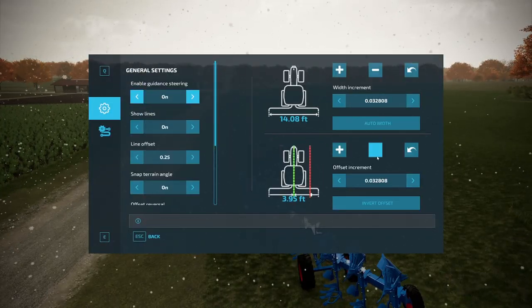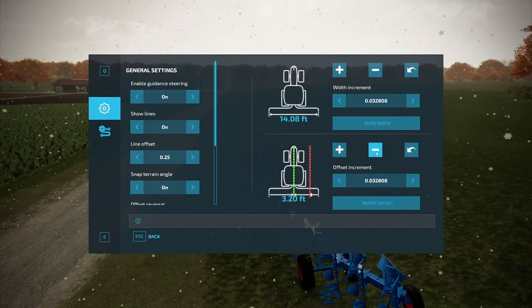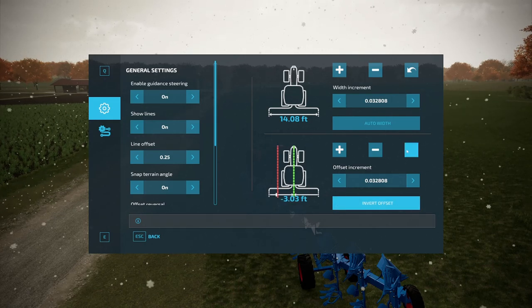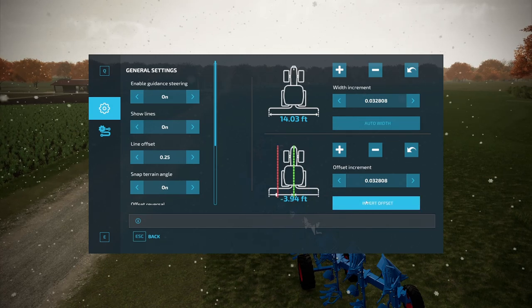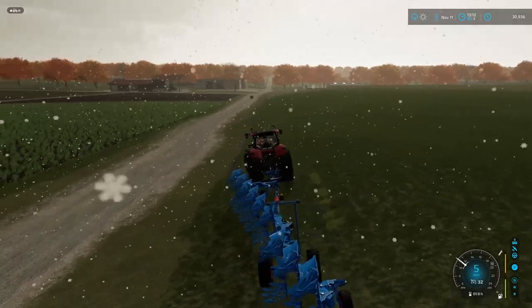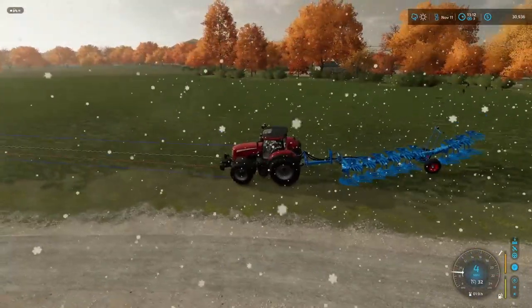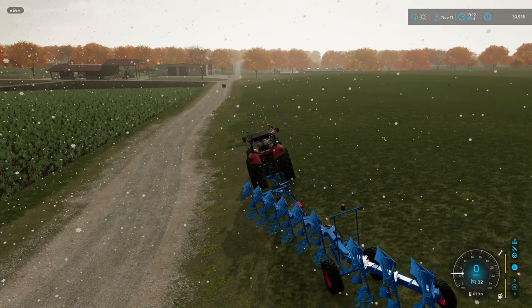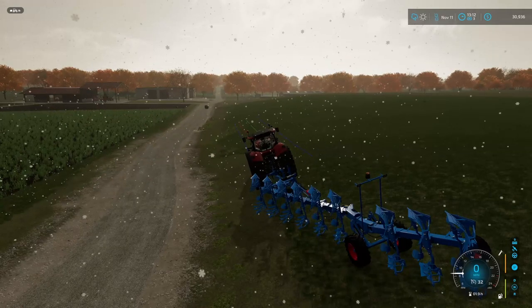Over here, I don't really want to be offset at all. I think on that side is what we need right now. There we go. Is this too far? Nope, I think this is good. This feels pretty appropriate. We're just a little far over. So let's just move the whole track over a little bit and that should be fine.